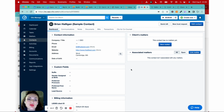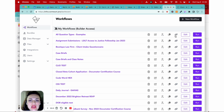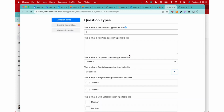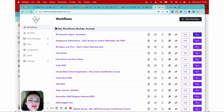You're also able to use this completely independently of having a Clio account or not, which is that you can start from a blank workflow and build it out to have lots of different question types and blocks with lots of different logic. There's tons of different options for how you can do this. So I would definitely highly recommend that you use this along with, obviously, a Word document, which has the Word add-in, as well as if you wanted to create PDFs.